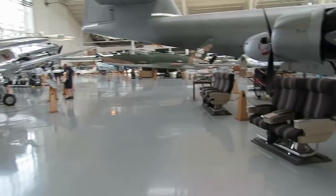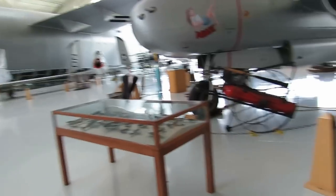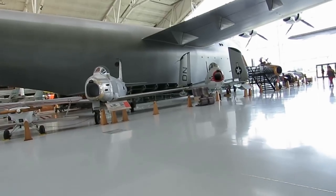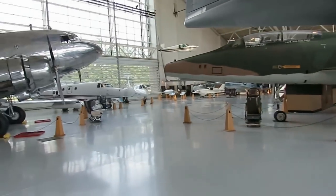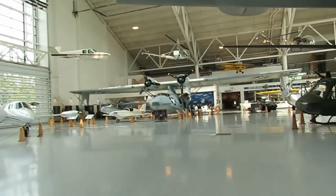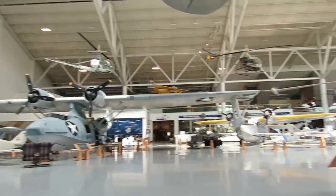Notice that all the benches for people to rest in are business class seats taken out of airliners. You can tell they're business class because of the extra wide armrests, if not the width of the seats themselves, which typically aren't that much wider than regular coach, but you've got more elbow room. So I think we've covered pretty much all the aircraft that are in the Air Museum. There's a few more hanging up on the ceiling, but I did not see any informational cards about them.